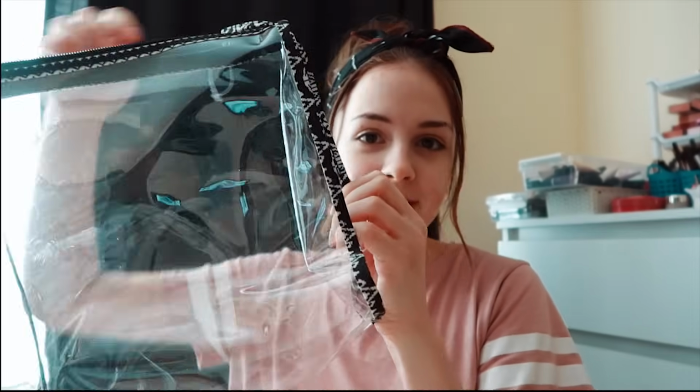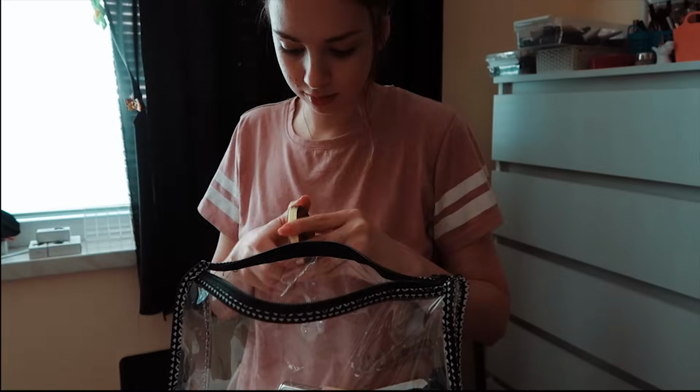My hair is a total mess, just like me. Now I'm here to pack my makeup. I like taking it in these like plastic bags. I don't know, they're super duper convenient because, you know, they're see-through. I know what's inside, I can see everything. So I like when I'm traveling to put my makeup in these bags, cases. I don't know how we call them.